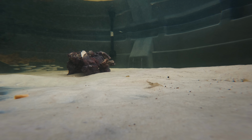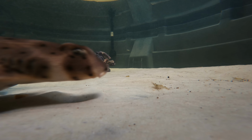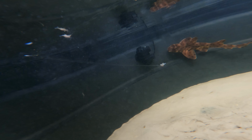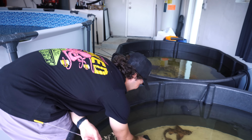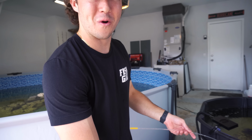Just a little piece of frozen shrimp, just a small piece, to see if he wants to munch on this so I can capture it on camera for you guys. All right, here we go with a little piece of shrimp. Let's see if he wants this. Oh, I think he smelled it. Oh, he likes shrimp. Let's go. Oh, he spit it out. He probably picked off a little piece of it. He'll probably come back for more in a second.